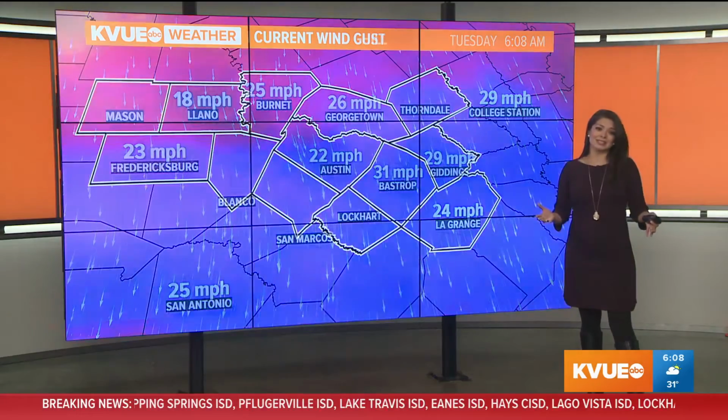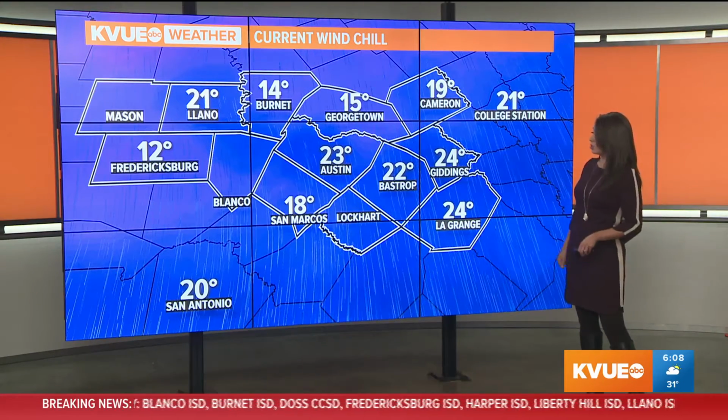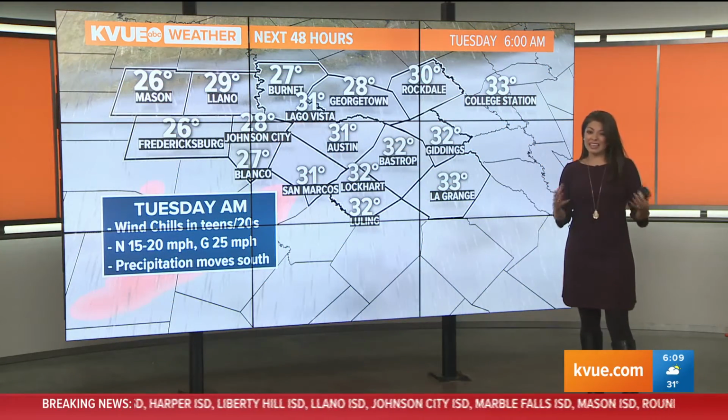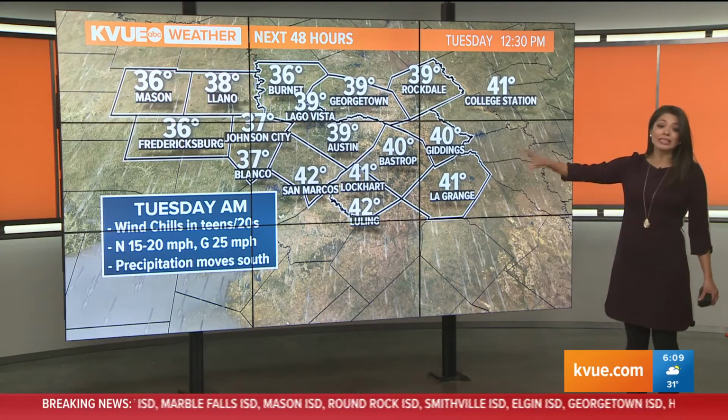But it's not helping us out with the wind chill. It feels very cold out. It feels like 23 degrees in Austin. It feels like 15 in Georgetown. We are going to see any leftover winter weather move south and completely out of the area. We are going to clear throughout the day.